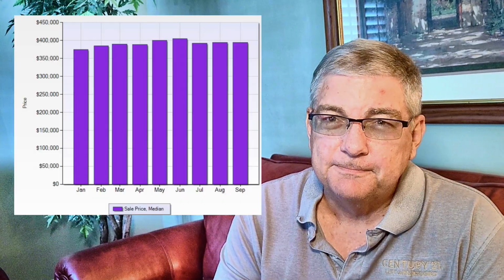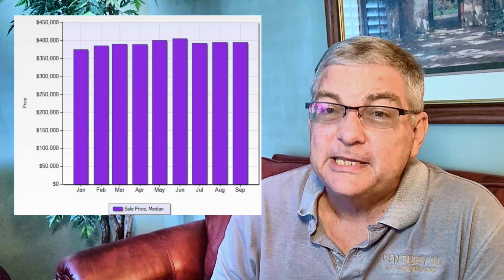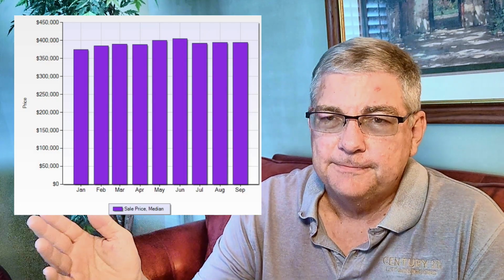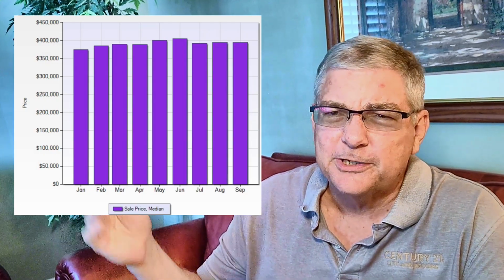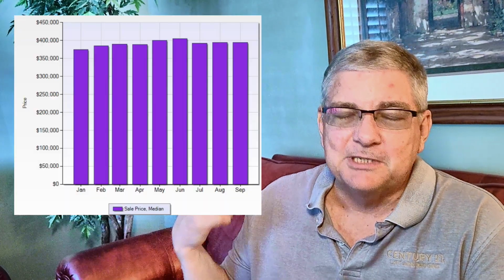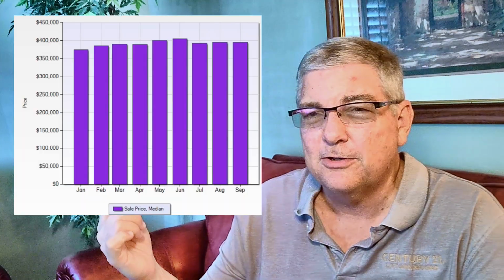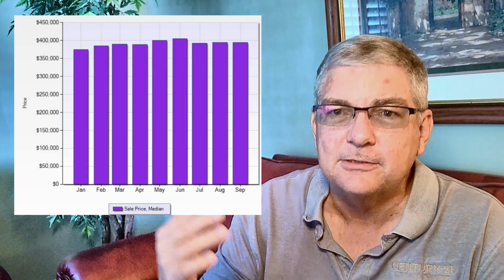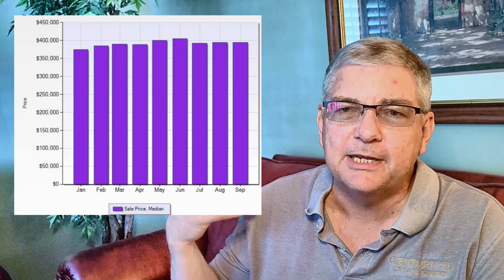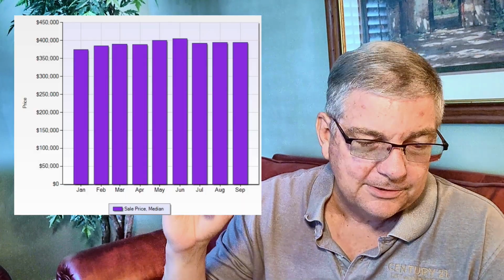What about median sales price? So look here, there's really not a lot of shift, right? January median home price was $375,000. September ended at $395,000. I think August was $398,000, right? So it's just really been a steady market, which, let me put this other graph, well, I'll come to that graphic in a second.